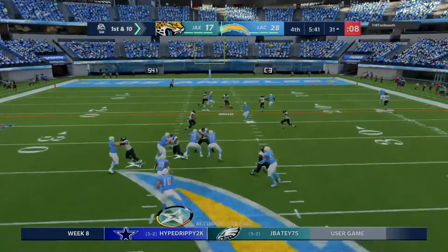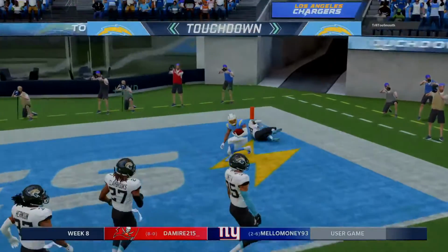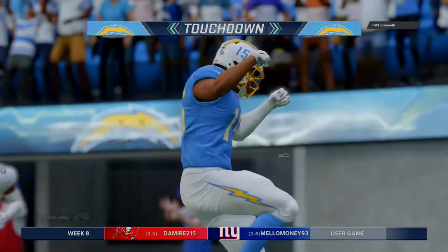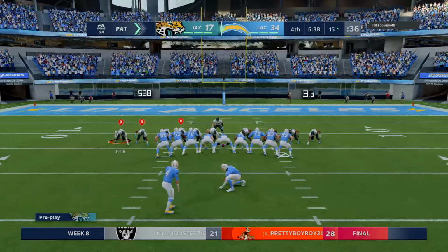Justin Herbert looking to pass. He'll let this go for the end zone. And this will be caught in the end zone for a Chargers touchdown. They were still throwing with a comfortable lead here late, and now that lead even more comfortable.